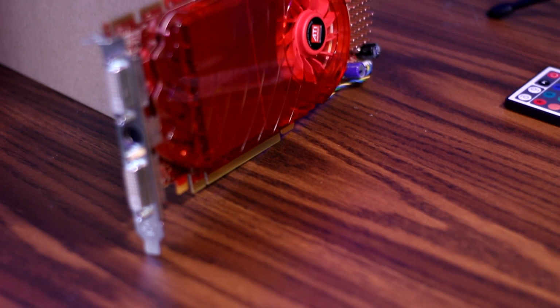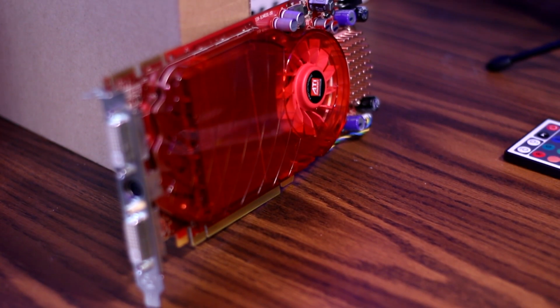Anyway, after all of that, I finally got it to work, and let me tell you that I am very surprised at how well this thing performed. So I tested 10 games total, 6 from its era and then 4 more recent titles, and the games from its era, I ran those all at 1280 by 1024, considering that was the most popular resolution at the time. All of the other games, the newer ones, I ran them all at 1080p. So without any further ado, let's get right into the benchmarks.